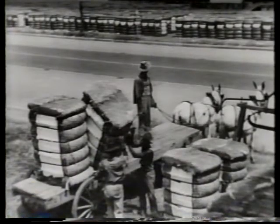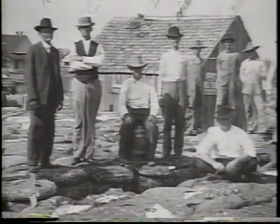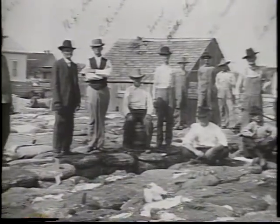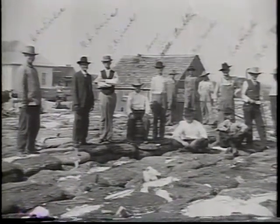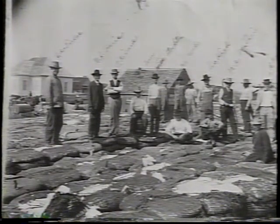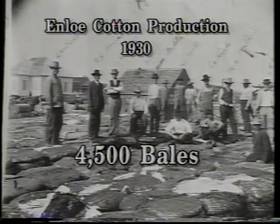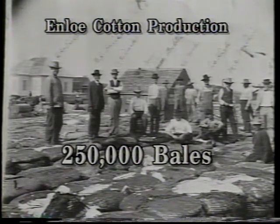The cotton gins were the center of activity in the fall of the year. Cotton wagons poured in from all directions. The gins hummed along far into the night. Cotton yards filled with bales of cotton ready for shipment. At its peak, around 1930, the annual production of the Enloe gins reached 4,500 bales. Over the course of history, it's estimated that 250,000 bales of cotton were ginned and shipped from Enloe. Cotton was big business.